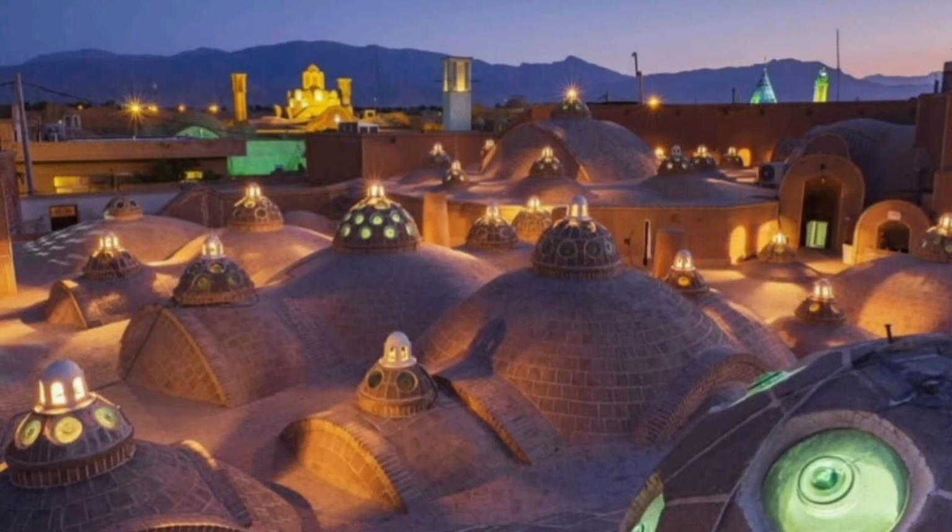The roof of the bath is the masterpiece of this building and one of the most beautiful dome roofs in Iran.